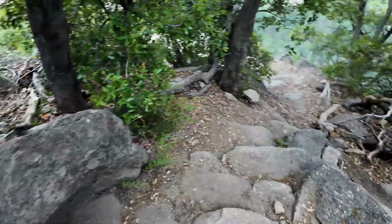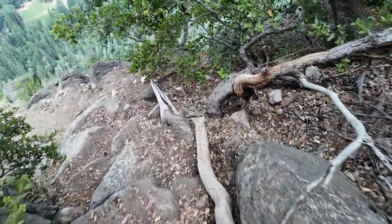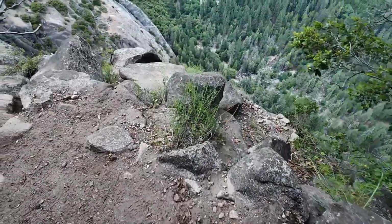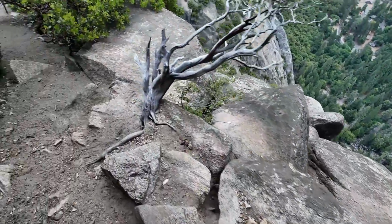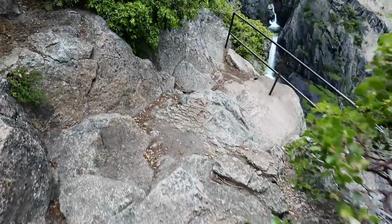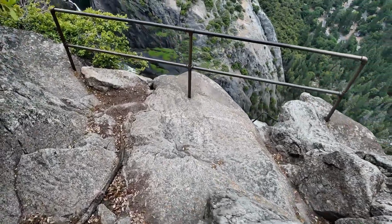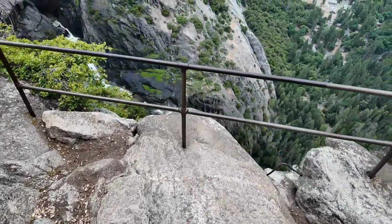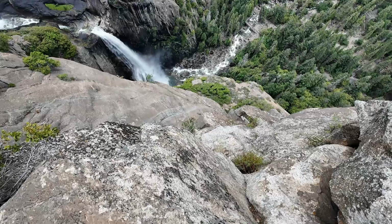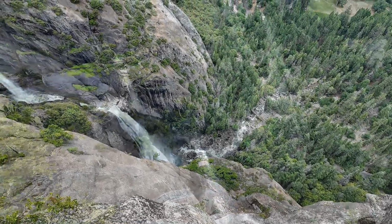All right, a little treacherous and steep here. Definitely want to be careful. Quite a drop off on the side to the right there, but let's get around here. Ooh, I see a railing, that's a good sign. Okay, here we are. Wow. So, okay, this is wild. This is definitely worth it. Yeah, let's take a look here.